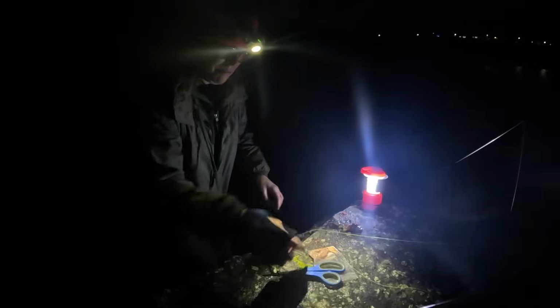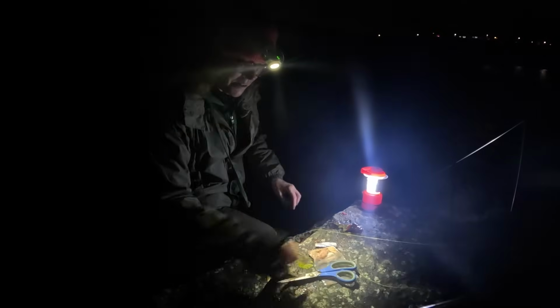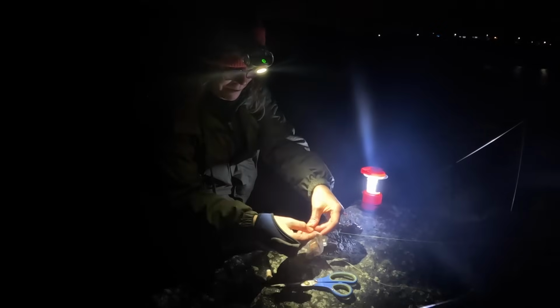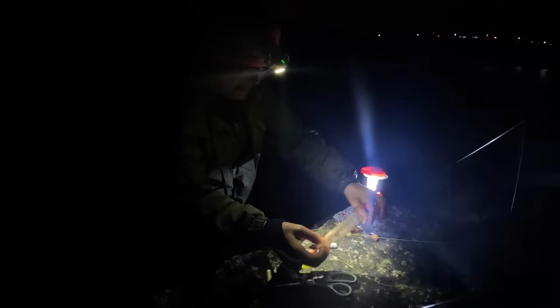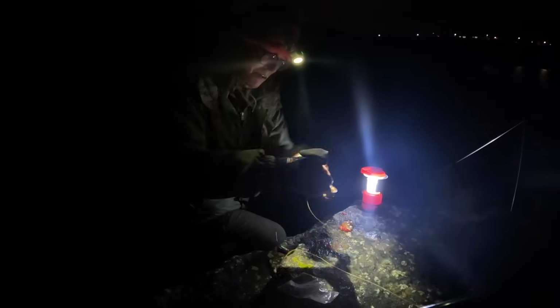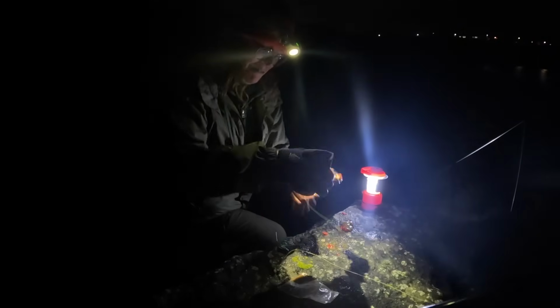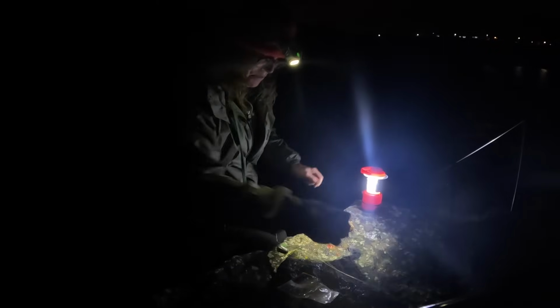So I've got bluey, mussel and cart again. So I'm just going to do the same again. Put the bluey on first and then bind everything else to it. Right, that's a proper gooey mess, that. If there's any fish out there, surely they've got to see this. Well, they've got to smell it and go for it. Right, get this lobbed out.